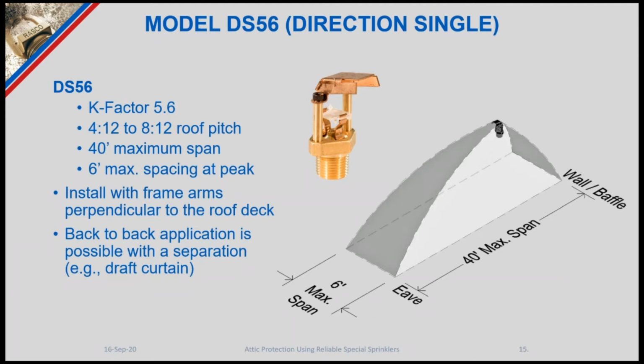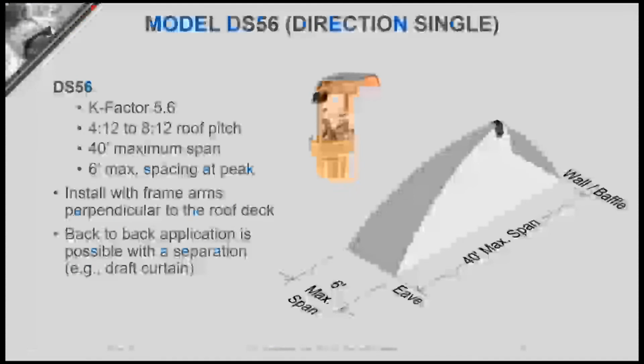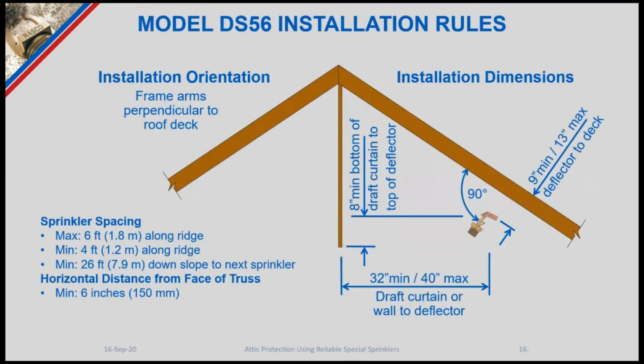That's the only K factor we have for it, 5.6, half-inch threads. We have the 4 and 12 to 8 and 12 listing, and we have a 6-foot maximum spacing at the peak. And our installation for this type of product looks like this. So we need to install it 32 to 40 inches maximum from the peak. If you have a setup like this, we would need to have that draft curtain installed. If the attic was more of a right triangle and did just have a back wall there, that's fine. We don't need to install a draft curtain because the wall of the attic framing would act as that.